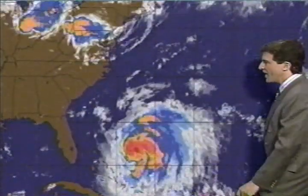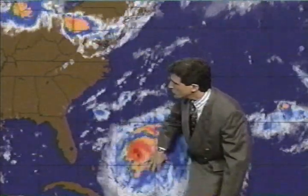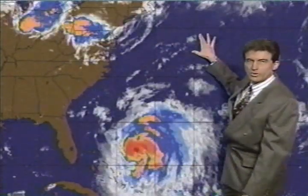But we believe that as this slowly but surely gets closer to these strong westerlies, and we expect these to drop southward by midweek, that will serve to pick this up and pull it out. How close to the coast does it get before it gets pulled out? That is one big, big question.